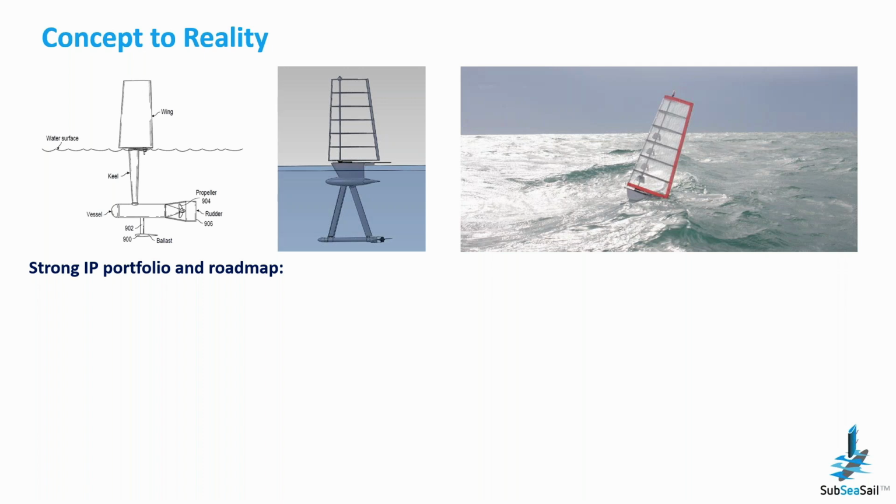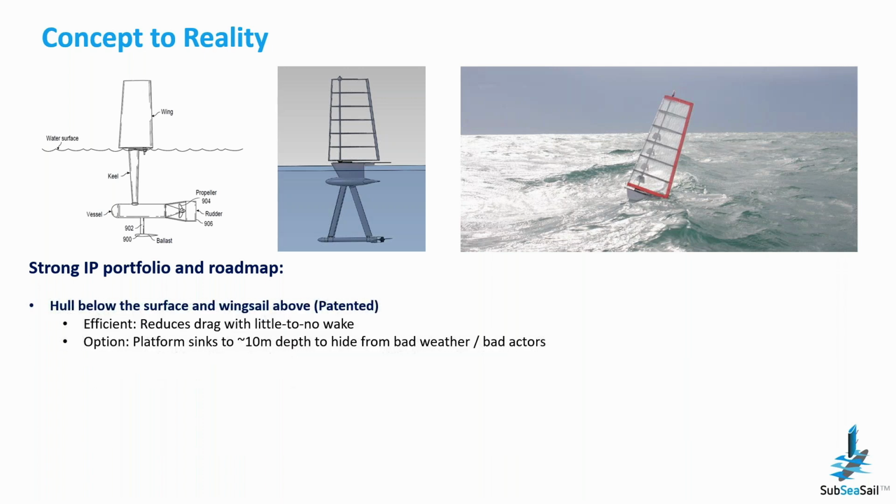We have a very strong IP portfolio and roadmap. I want to call attention to these 3 key patents. One is a platform with a hull below the waterline. What this does is it reduces drag significantly, provides little to no wake, and with an option to sink from bad actors and bad weather, and I mean completely, our sail floods and we can go to 10 meters at a minimum. It's a very capable system in terms of hiding from bad weather and bad actors.